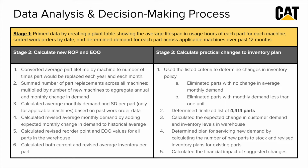Next, we determined a finalized list of 4,414 parts. We then calculated the expected change in customer demand and inventory levels in the warehouse. We determined a plan for servicing new demand by calculating the number of new parts to stock and revised inventory plans for existing parts. Finally, we calculated the financial impact of suggested changes.